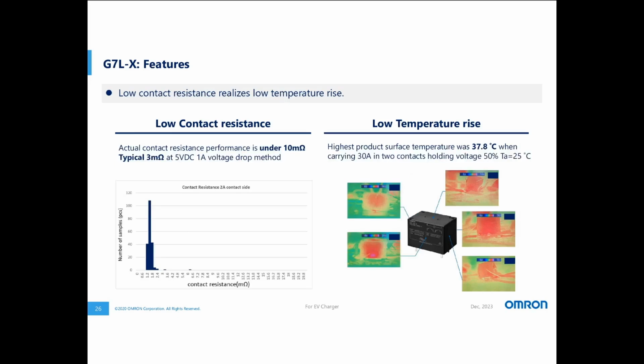Now, just as I showed earlier on the AC side with the G9KA, the same holds true on the DC side. A low contact resistance yields a low temperature rise and thermal output of the relay. So on the left here, as you can see, when we spec these relays as low contact resistance, we typically spec it higher than what we rated at. So looking at the G7LX data here, the test data puts us between roughly 1 and 3 milliohms for typical output, and this directly correlates to that low temperature rise that we're seeing on the right.